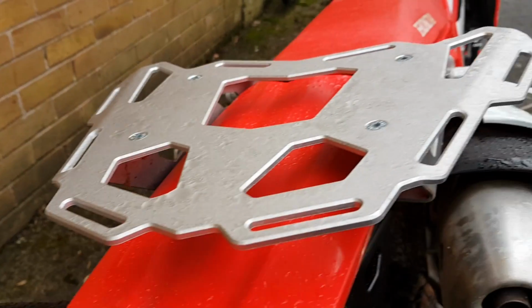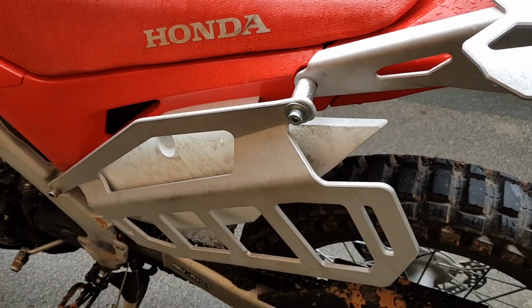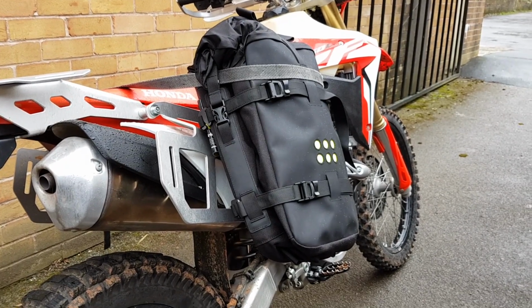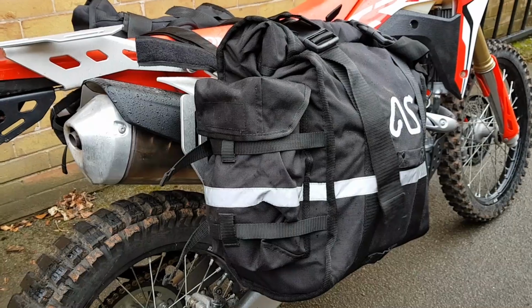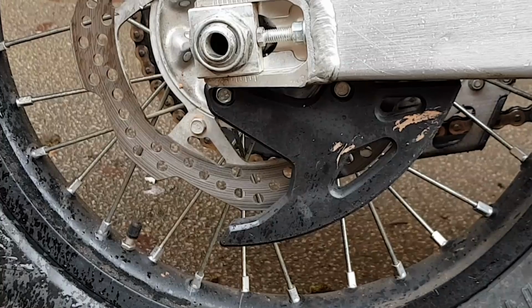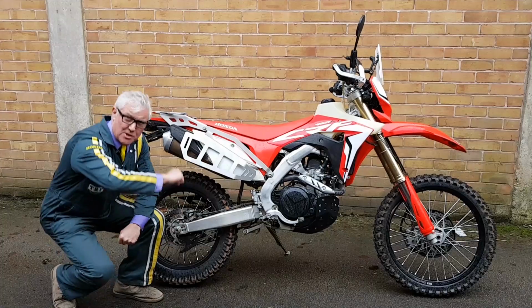Side racks cut by CNC. Precision here for you and me. About 70 quid, they're almost free. You're saving pounds and making plans with Kriega bags or Magadans. Rear brake guard, neat connection. Rear brake disc, perfect protection.